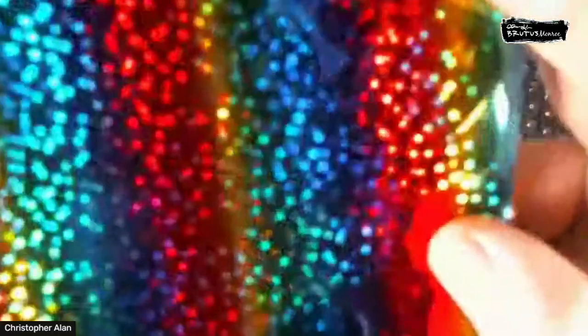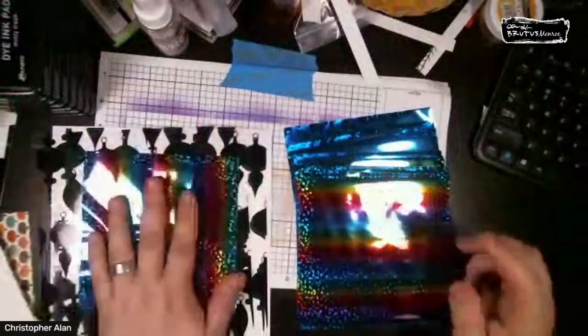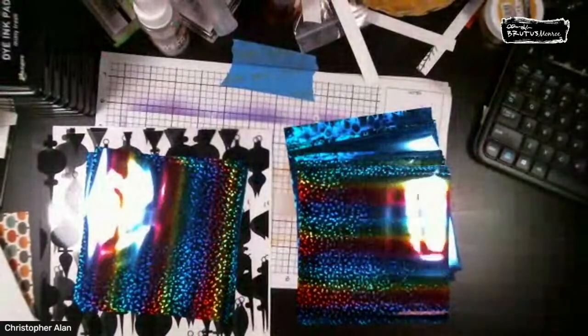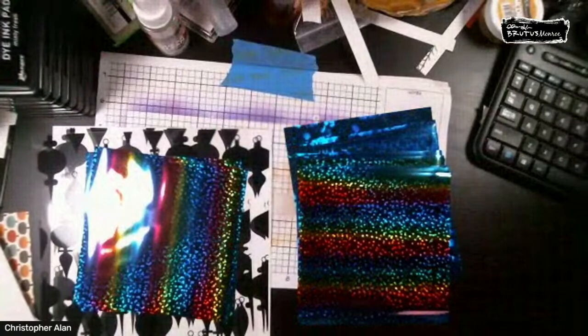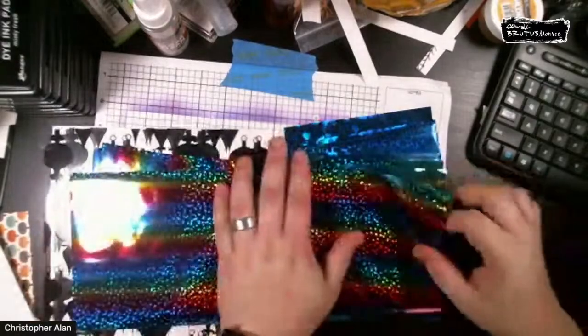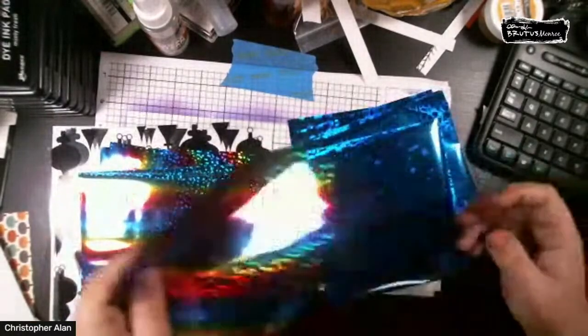So I'm going to try to get a close-up so you can see. It is 10 billion little tiny stars in a rainbow. So that's our very first rainbow edition of Decofoil for Brutus Monroe. So that's super-duper exciting. I'm trying to get my light to do what I want it to do, and it's just not cooperating. Okay, so that is the Rain Glow.